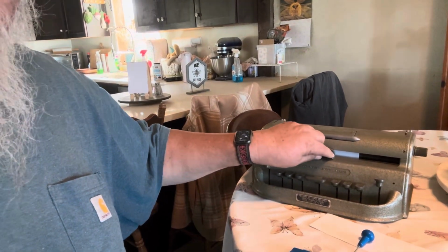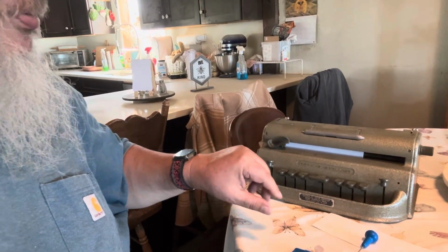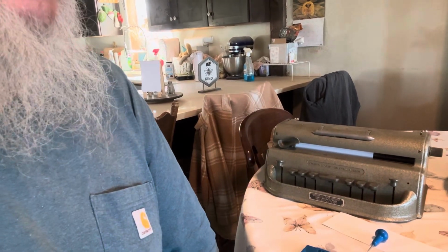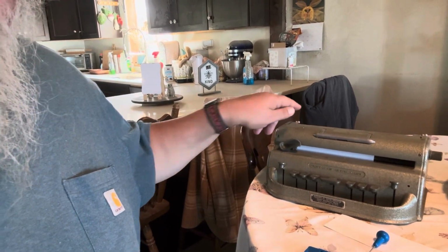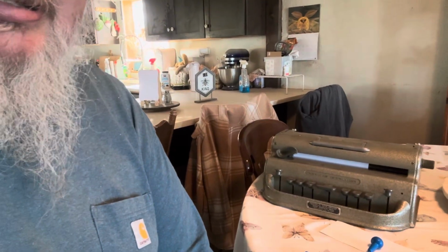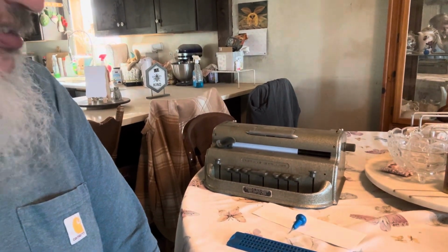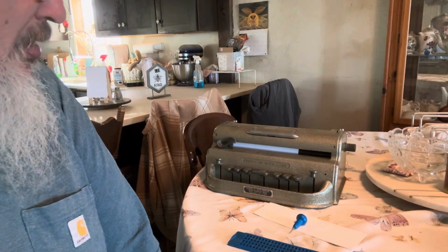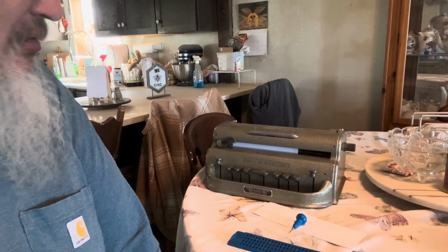And then this is where you type. I mean, this is where it makes the dots, I guess the cursor. These have been around for a long time, and they're quite expensive.